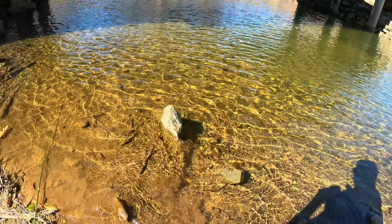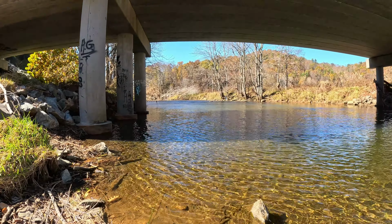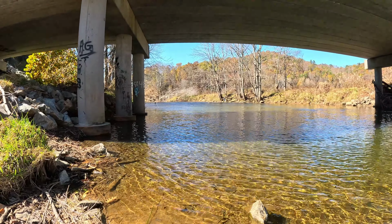There he goes. All right, man, we'll stick with the jerkbait for a little bit. Not too bad. There we go, dude. That's one of the best trout I've caught in a while, so that felt really good. Really thought that was a smallie at first, though. It just kind of looked like it. Maybe it's just because I haven't seen a brown trout in a while. I don't know. Let's keep going.